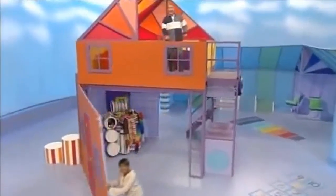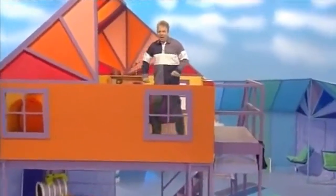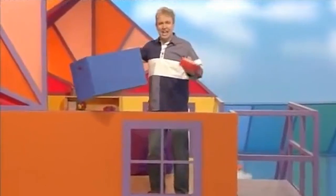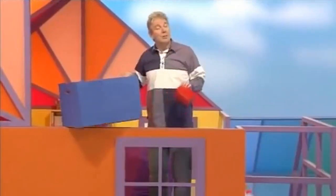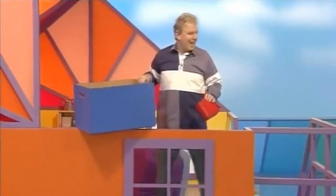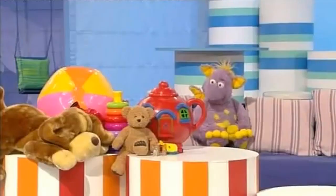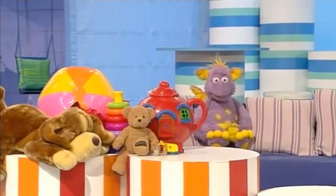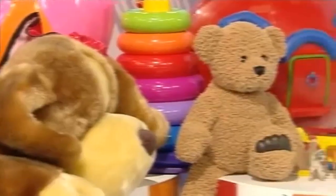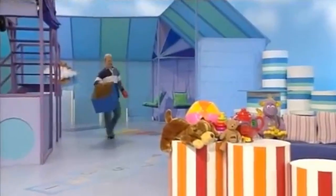Hello! Hello, and welcome to Tikkabilla. Now, I've been collecting some boxes. Big boxes and small boxes, because we're sorting out Tamba's toys and we need to tidy them away. Tamba, I've got the boxes. Oh, thanks, Simon. Hello. Look at all these. I've got big toys and little toys and they're all jumbled up. Will you help me to sort them out?